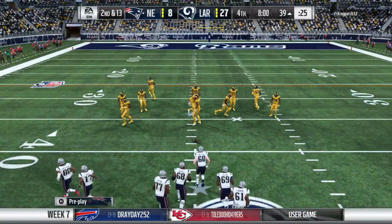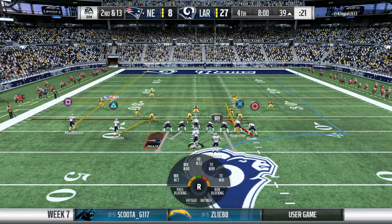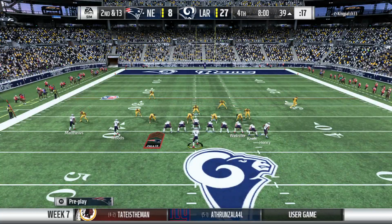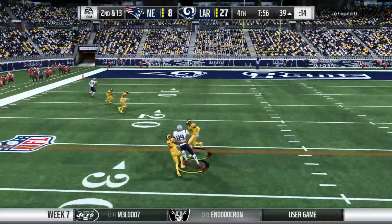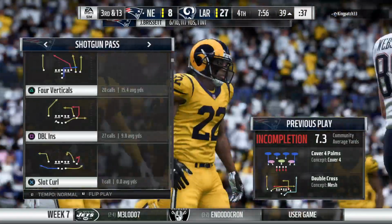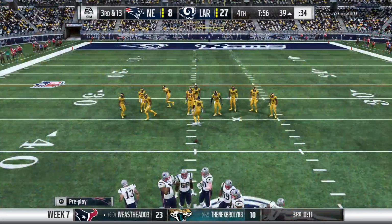Following the sack, they'll try to change their fortune here on 2nd and 13. From the shotgun. It's Brissett. And incomplete there. Oh, nice hit. Jars the ball loose, dropped it, and brings up third down. Another wayward pass.